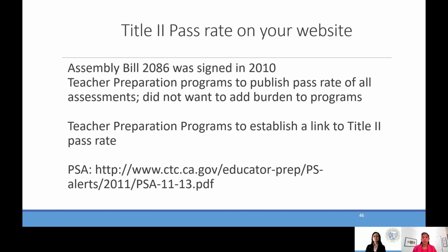So for now, you should have a pass rate from the 2018-19 report. After April 30th, you will have your 2019-20 report. So what I would recommend is just put a link to the Commission's Title II dashboards, because the dashboards have pass rate for your institution, or you can download an IPRC and you can post your IPRC on your web page.